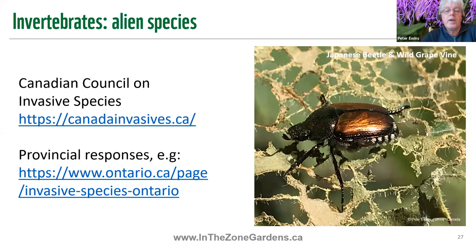And those are direct or indirect imports, of course, caused by our human mobility. But this particular image is of the now infamous Japanese beetle. Here it's demolishing the invasive wild grapevine. But they can also demolish a lot of other species, including native ones. So once you find a few of these Japanese beetles, it's a great idea to start controlling them in your garden.